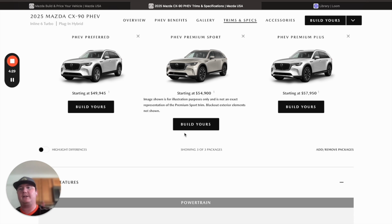The other difference is the plug-in hybrid is more expensive, but you do get the option, if you lease it, of $7,500 lease cash from Mazda there. That's only if you lease it, though. So if you don't want to lease, the plug-in hybrid doesn't save you $7,500, but if you do lease it, it does get you $7,500.